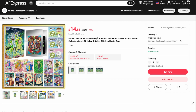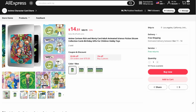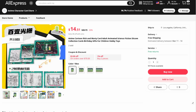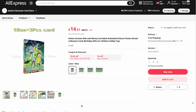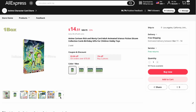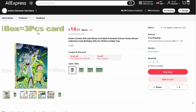It doesn't really mention anything about the size or the number of cards, right? And you look over here, you think maybe, oh, I'm going to get at least 10 cards in a box, or something like that. But it's not the case. It's 3 in a box, sorry. So you have to go through these pictures down here to find the one that tells you it's 3 pieces. One box is 3 pieces, right?